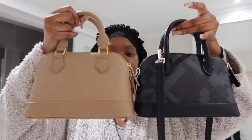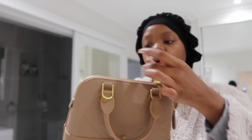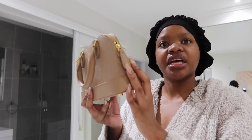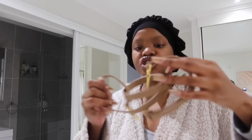So I knew because I have this bag that this one was going to be small, and they're pretty much the same. The only difference is the color. So this one comes in this pretty color, and as you can see, the hardware is all gold, it's like a pretty gold, and this is like the perfect nude. This is the warmest caramel-iest cookie nude that I like, and I love that. And then she does also come with a strap, which if you know, you know, I always need.